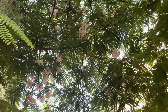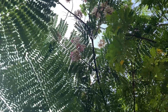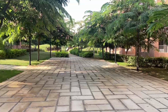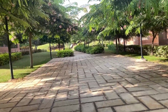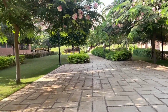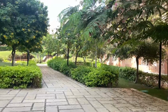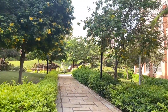The trees here create a very nice shade for you while you're walking, so there's no sun. So you could come out here any type of day, even in the middle of August, in the middle of the day when it's 100 degrees outside. It's gonna be very cool. If you stand under here, it's gonna be very cool. Still a lot of shade. You still got all of the shade by the trees.